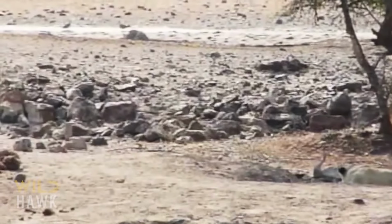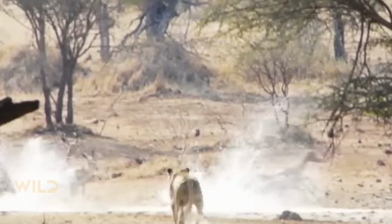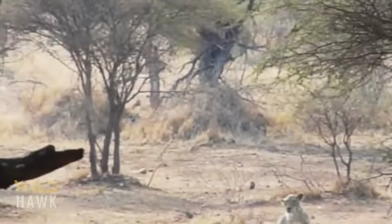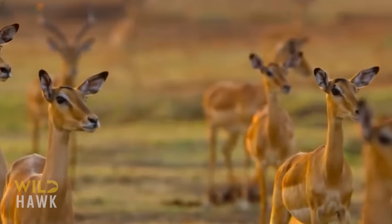One lioness attacked too early. The sudden movement shook the ground and shattered the element of surprise. Almost immediately, the impala herd realized the danger and scattered in many directions, tearing apart all initial calculations.